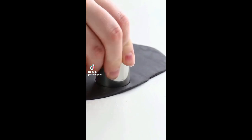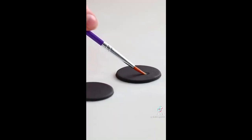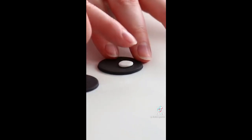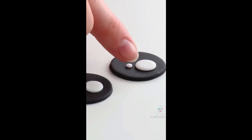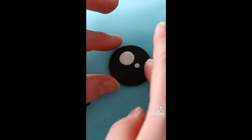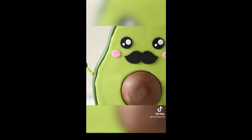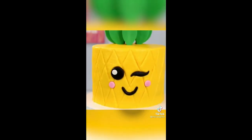Here's a quick video on some fondant basics. One of my most popular designs is kawaii style eyes. I just roll out some black fondant, cut out some circles, and add two dots of white fondant on top, and that makes the cutest little eyes. If you add on some pink cheeks and a little smile, you can be so creative with this design. You can add eyelashes or a little mustache and have a lot of fun with it.